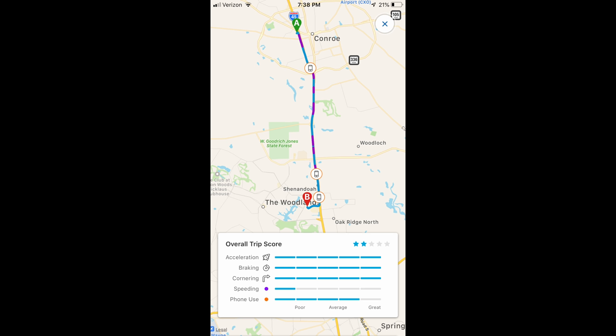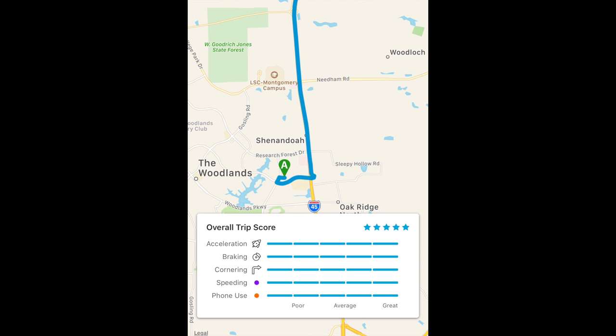But as you can see, I was speeding right there on I-45. And I only use my phone to change the song, and that's what any kind of phone use is. But on the next trip, me going home, I drove pretty easy. I got 5 out of 5. And that is how the majority of my trips have been. Just 5 out of 5.